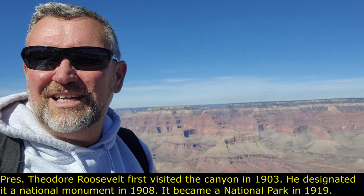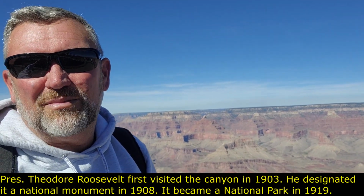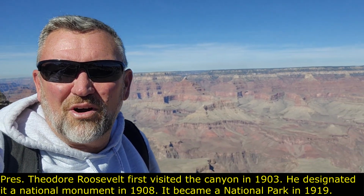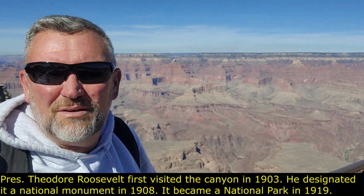The Grand Canyon is our second busiest park at about 6 million visitors per year, and it was established back in 1919 by Theodore Roosevelt. It was a national monument before it became a national park. So it's one of our older established parks in the United States as well.